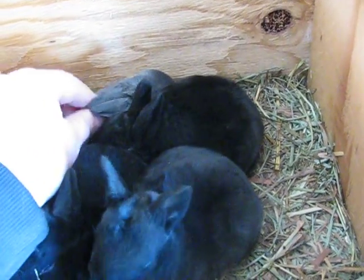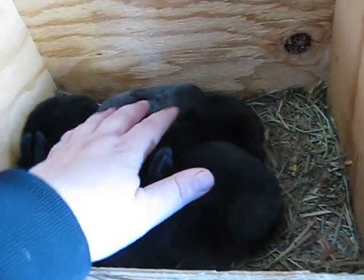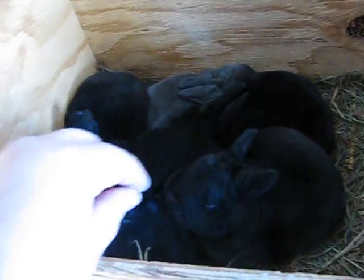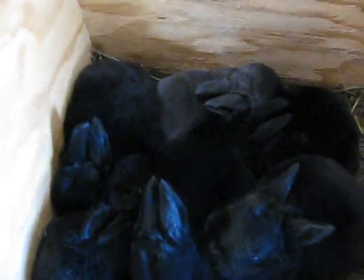So much fur on them, and I just expect that to get better as they get bigger. But that is Belladonna's litter, and they're doing really well. And then Sweet Pea's up here, and you guys saw her litter. It's in the cage next door. She had 6 as well. She had 3 blues and 3 blacks, and I weaned those out.